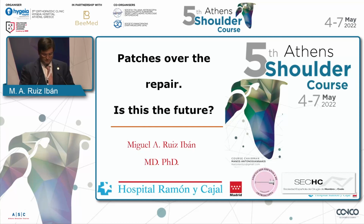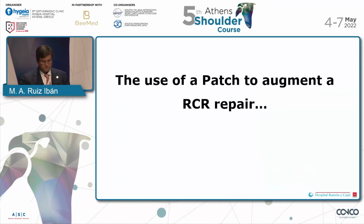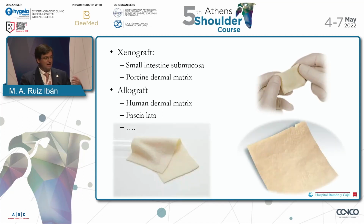So this is the topic for today, patches over the repair. Is this the future? Well, if you think about the use of patches to augment a rotator cuff repair, this is not something that is in the future. This is the present. If you go through the literature, you will find a lot of different alternatives. You can use xenograft, allograft, or autografts, and there are many different alternatives in the market that will help you increase your chances of healing, and it has been quite well studied.